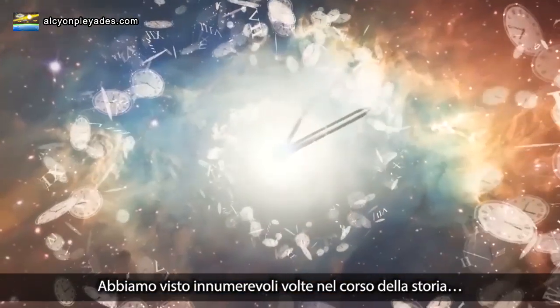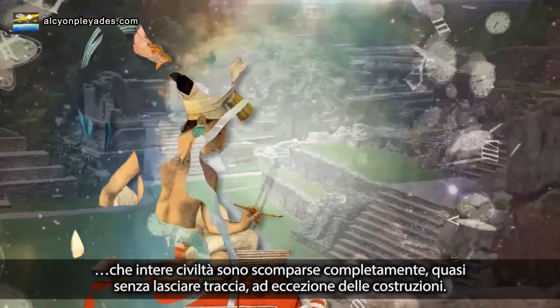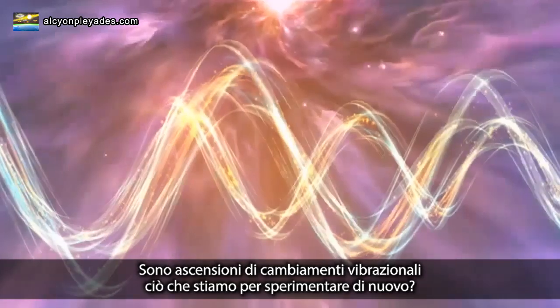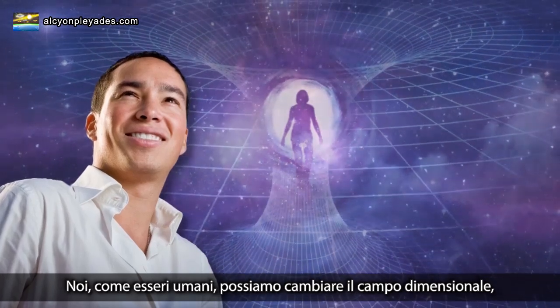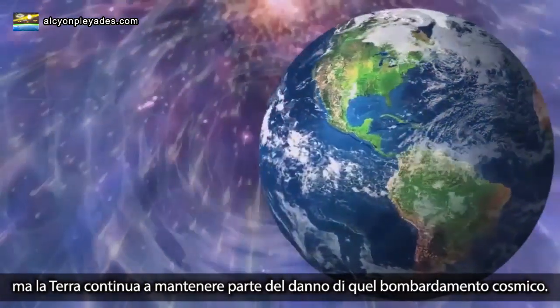And you've seen through history countless times of civilizations just completely disappearing, leaving almost no trace except the buildings. Now, again, are these uplifts and these vibrational shifts that we're about to experience again? Now, for us as a human, perhaps we shift into a different dimensional realm, but the Earth itself still retains some of the damage from this cosmic bombardment.